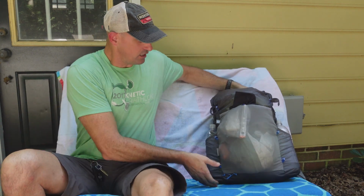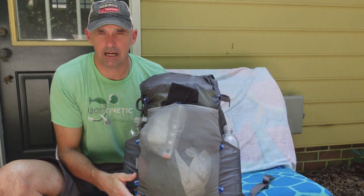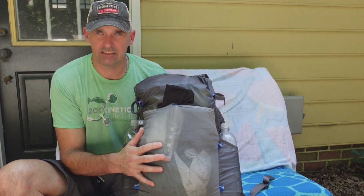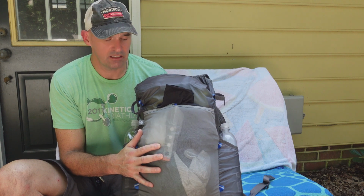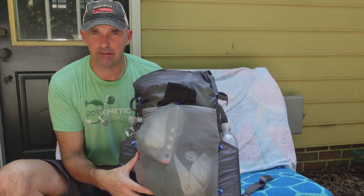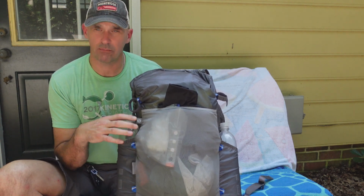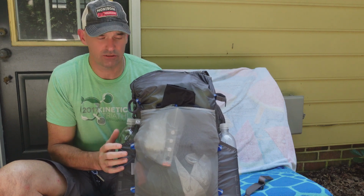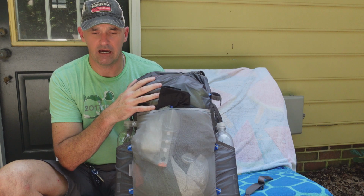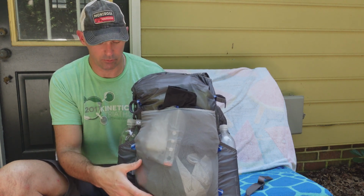So this is the pack that I carried. It's the Gossamer Gear Murmur 36 Hyperlight. This weighs 12.5 ounces by itself when it's empty. And as it sits right now, this pack weighs 9 pounds and 5 ounces. And I have 2 Smartwater bottles in here. They're empty, of course, but I have all the stuff that I carried and my food, and it's basically under 10 pounds and was super comfortable to wear.